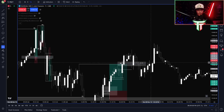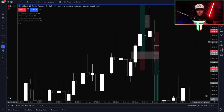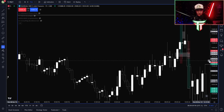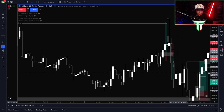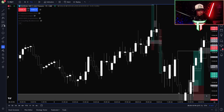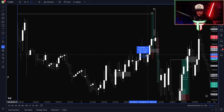So going into the open, I notice we have this 15-minute fair value gap, and I'm looking to see us come down and respect this area. Now, I actually entered right when we tapped into this because I was pretty confident that this was most likely going to hold. Notice this is the only imbalance that we've created besides the previous one here, which was the first one that got respected. So this for me is the second entry, which is what I look for. And there's actually a small one right here that got respected too.